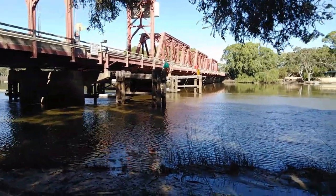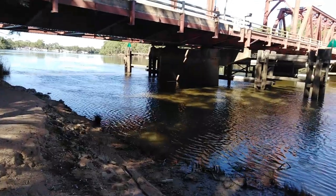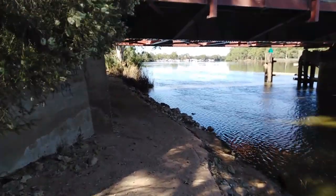As you can see, the river has dropped major, to the point we can walk again underneath the bridge.